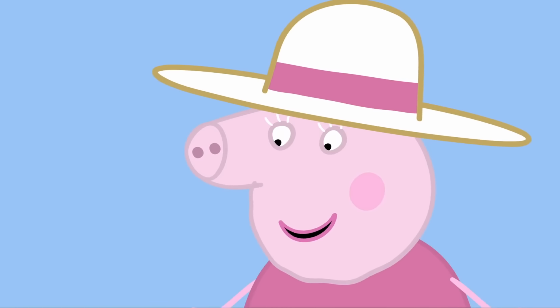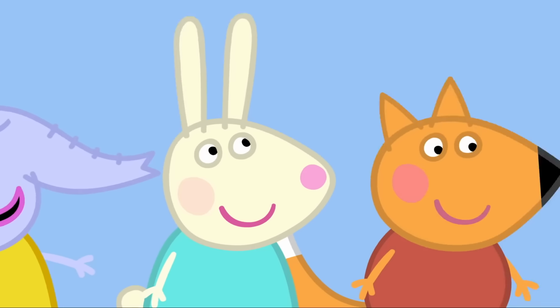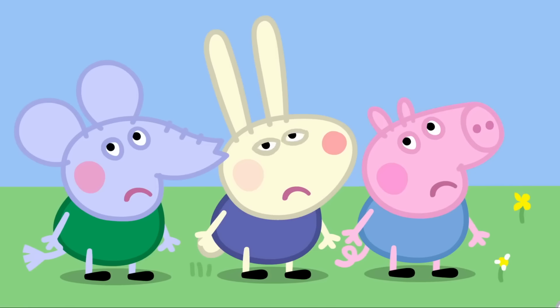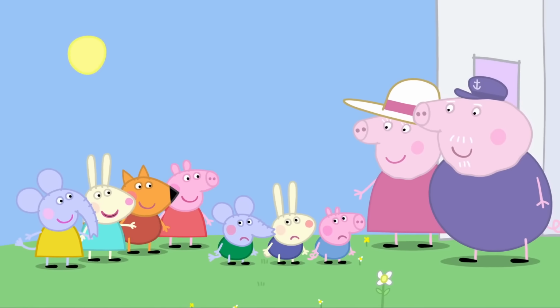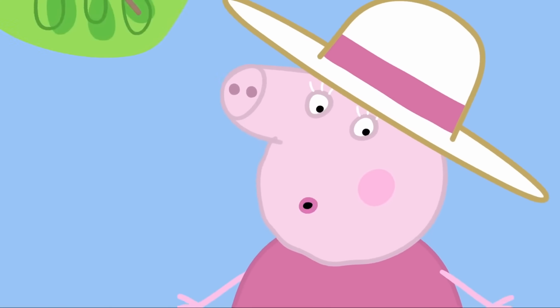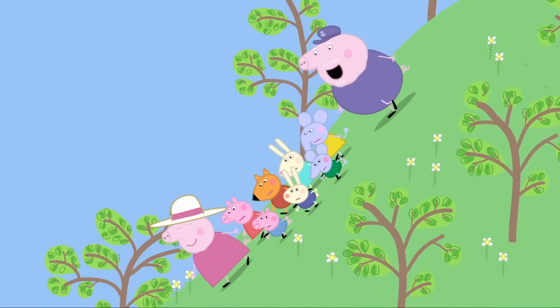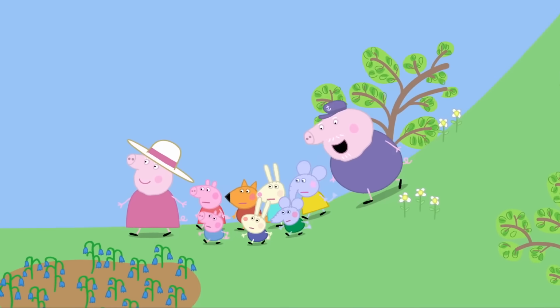Did Grandpa hide the eggs well? No. We big ones found them easily. But the little ones needed helping. George, Richard and Edmund don't like to be the littlest ones. Don't worry. There'll soon be even littler ones in the garden. Oh, yes. The little babies. It's so exciting.